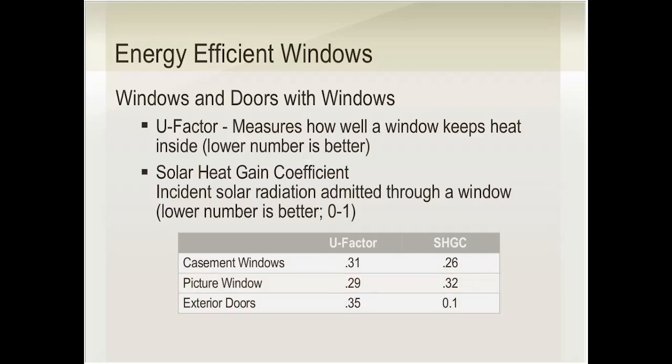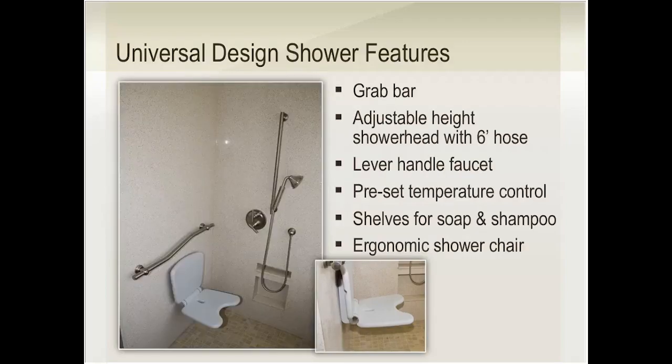On the other side of the column, on the extreme right, is our solar heat gain coefficient for these Marvin windows, and that's the radiation admitted through the window. So energy efficiency was a big component so that we save on our electric bills in the summer and our gas bills in the wintertime.